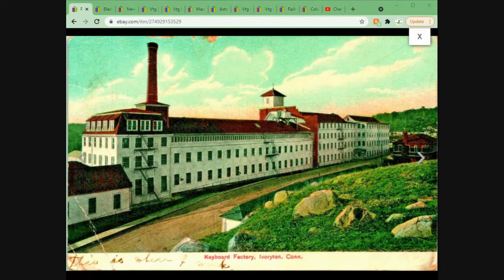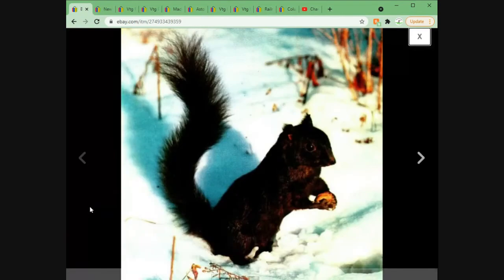Keyboard Factory in Ivoryton, Connecticut. Again, this is one of those. There was a bunch of them out there. They were all priced very high. The ones that sold went for about half the price of what the listed ones were. So I listed mine at the prices that sold, which was $7.55 plus $1 shipping. This came from the lot that I recently purchased from Just in Time Equipment.